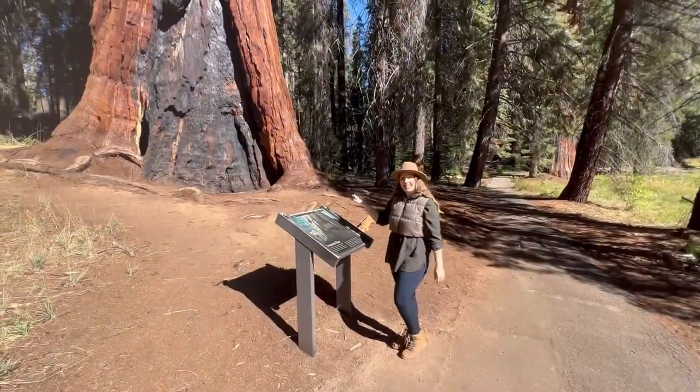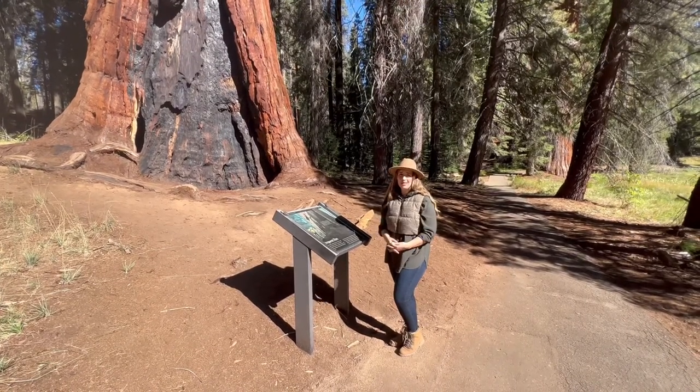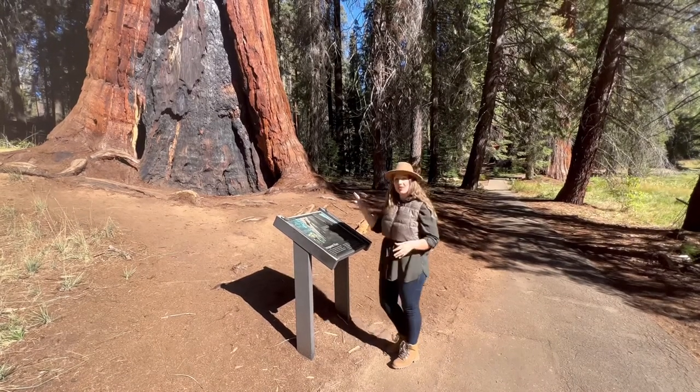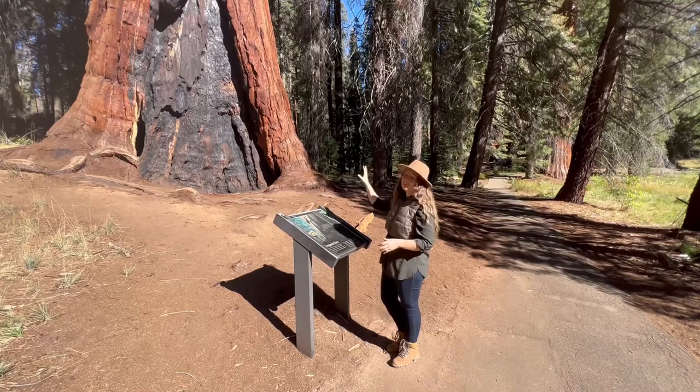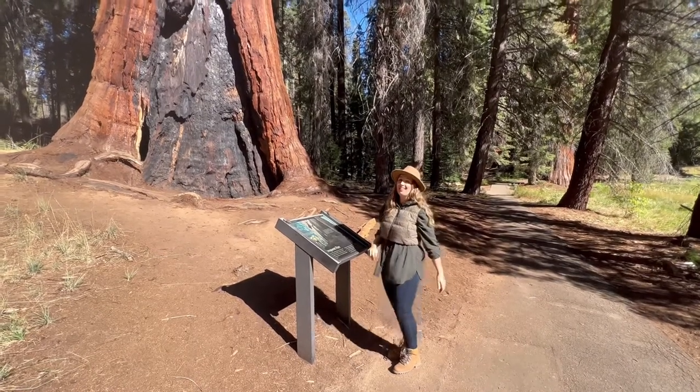There is definitely some fire damage visible here from the most recent KNP Complex fire that devastated the giant forest. However, these sequoias are resilient, and this giant has seen numerous fires, and yet somehow it's still growing strong.